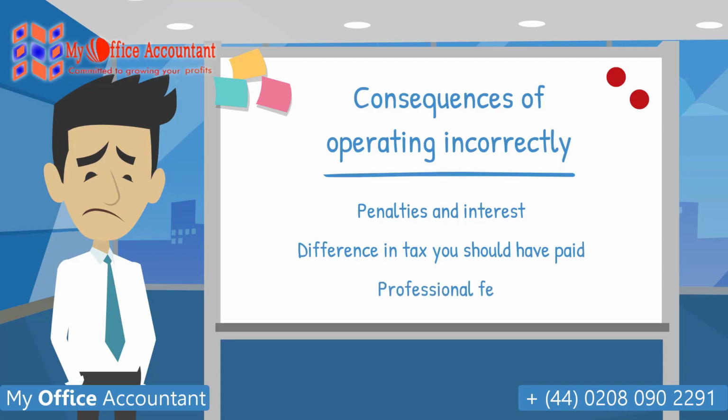Professional fees. Your accountant or representative would charge you for their time in dealing with the investigation, which could run into thousands of pounds. However, if you were a client of ours, then there would be no charge for this time, as it's included as part of your package with us. As you can see, it's important that you get this right, as the consequences of being caught out can be high.